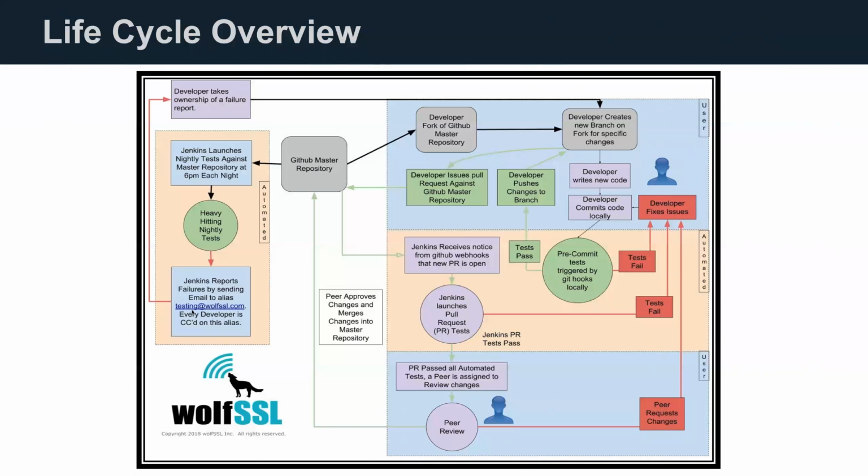And if a failure is identified, a report is then sent to our testing at wolfSSL.com alias, and every developer is CC'd on that alias. And then the next morning when we come into work, if a failure has occurred, one of our developers will take ownership of the failure report and start the cycle over again.